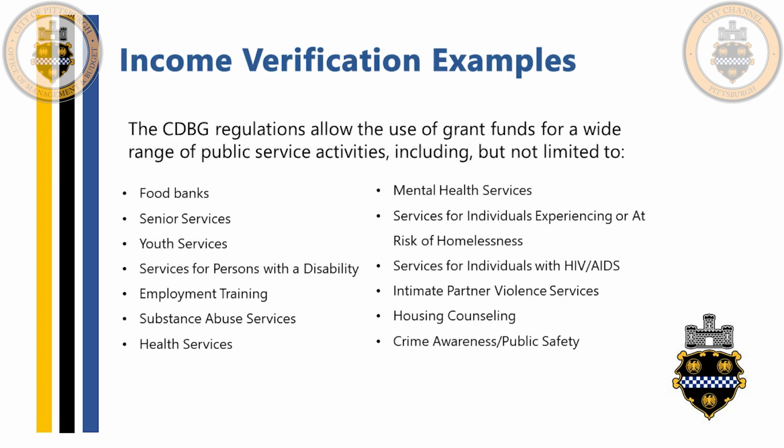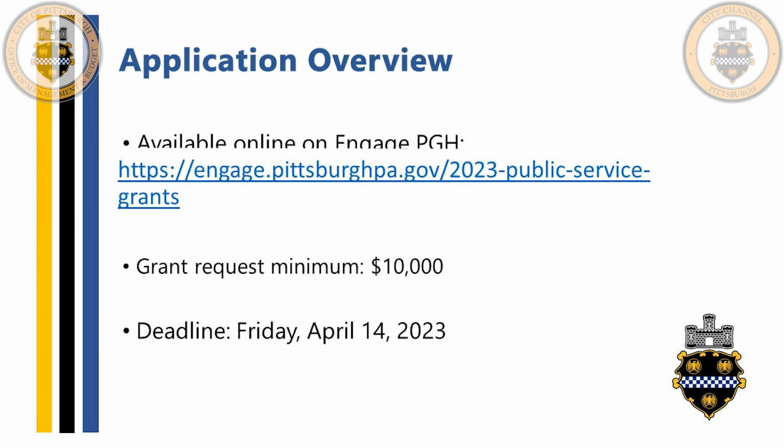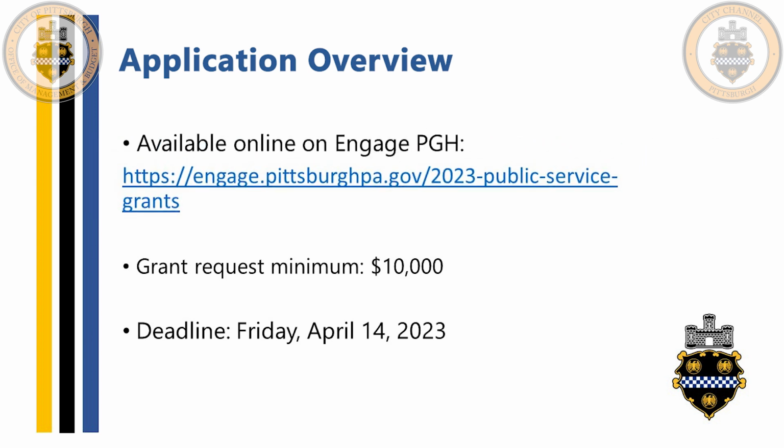Here is a list of the various types of projects that the public service grant can fund this year. The application will ask you to select from this list of projects. Applications will only be accepted through the Engage PGH webpage, and they must be submitted by Friday, April 14th at 5 p.m. Remember, this year's grants will be larger and less funding will be available overall.